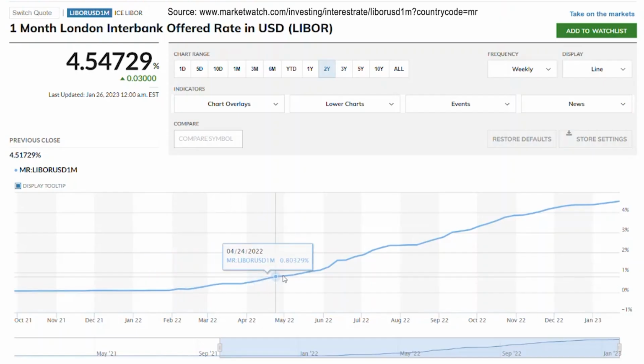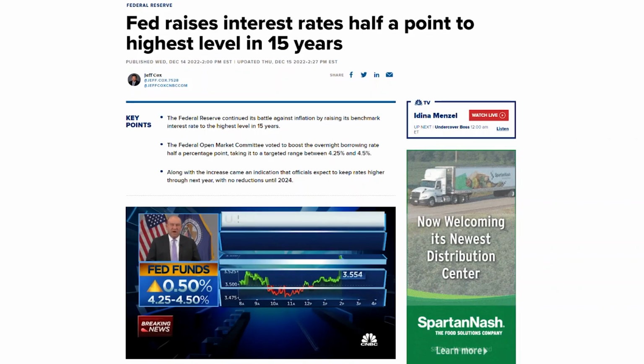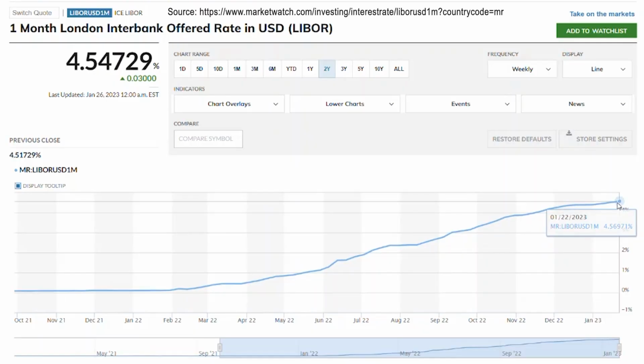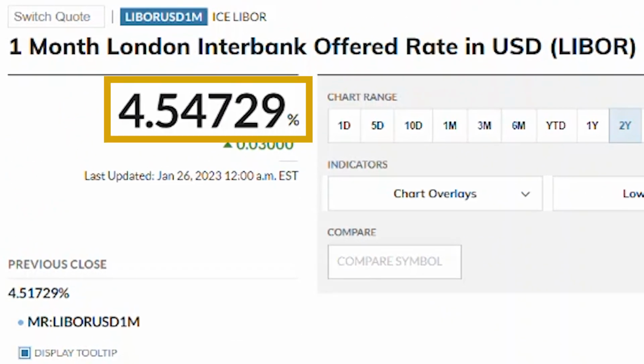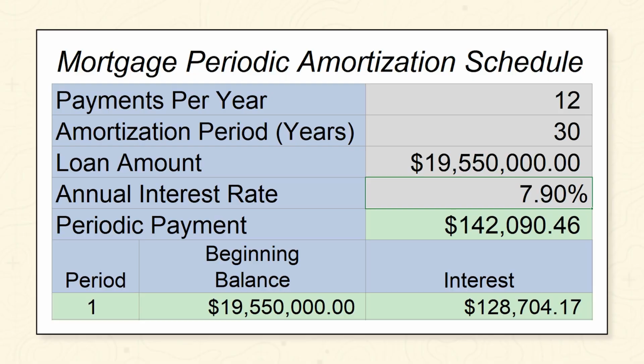In the spring of 2022, interest rates began their climb and reached their highest level in 15 years this past December. As of today, LIBOR is at 4.55, pushing our interest rate up to 7.9. This has driven our monthly debt service for the Stanton up to $128,000, more than doubling what we paid a little over a year ago.